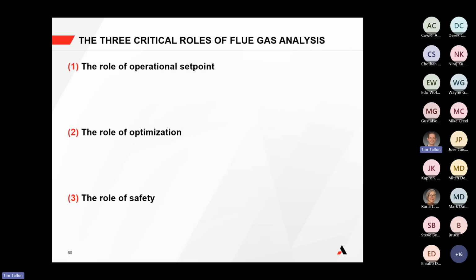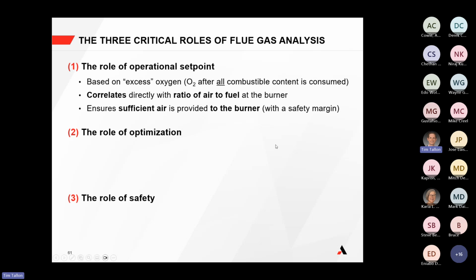So if we think about the roles of flue gas analysis, we really talked about the first one. When you operate, that excess oxygen measurement provides a direct correlation to the air-to-fuel ratio at the burner, and ensures that you have this accurate safety margin, sufficient air provided to the burner. So the first role of flue gas analysis, the first thing to think about when it comes to excess oxygen measurement, is that you need a safe set point so that you have enough air at the burner, so that you have enough excess oxygen downstream.